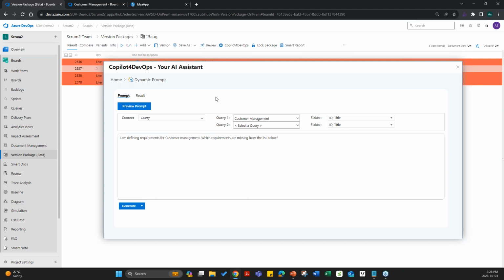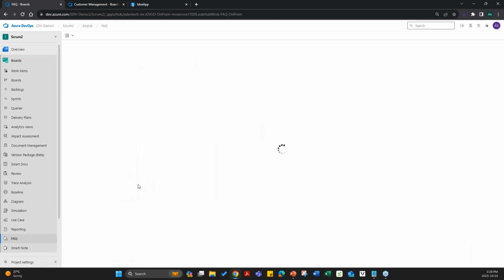Asif, I'm hoping we can also show this group how Copilot could be called from FAQ as well to help with their elicitation process. Good one.